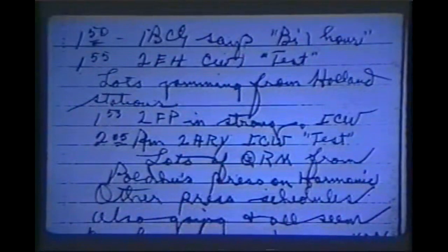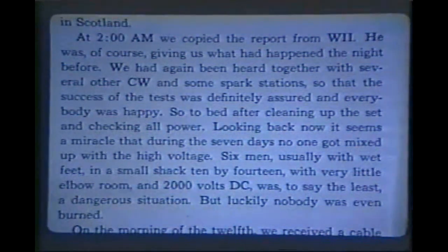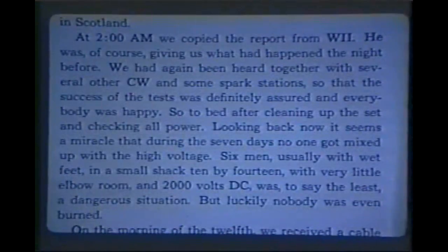Godley kept a log of all reception under the most trying conditions in the wind-blown tent. While back in America, 1BCG and others were sending and hoping Godley would receive their signals. In time, Godley not only received 1BCG, but several other stations, including several using spark transmitters. The Atlantic had been conquered.